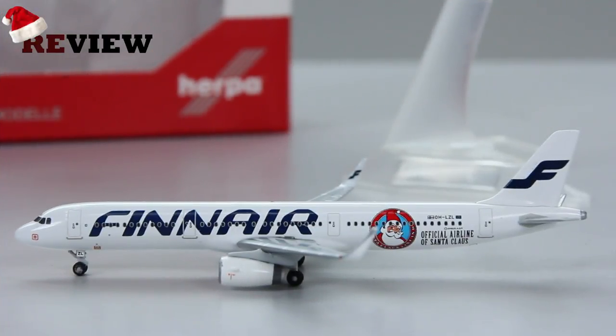And here she is, the beautiful Airbus A321-200 in the current colors of Finnair. Now, Finnair is of course the flag carrier of Finland, and in Finland in fact they believe that Father Christmas or Santa Claus, whatever you want to call this magical creature, lives in Finland. Now for me as a Dane, this is of course very controversial, as we believe that Father Christmas or Santa Claus is in fact living on Greenland. But I will try to remain neutral in the review of this aircraft.